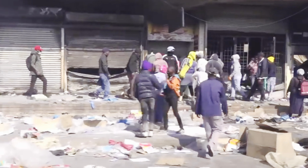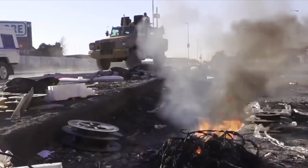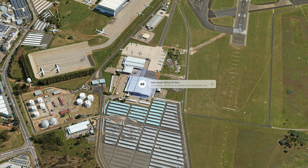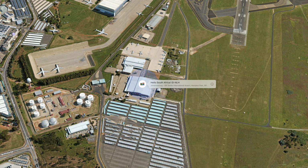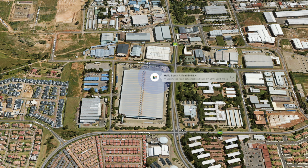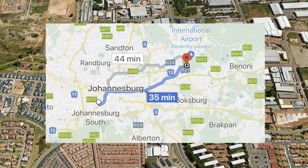Meanwhile, outside in Johannesburg there was a lockdown because of COVID-19 and also riots broke out. What followed the next few months could be best described as South African AirTag ping-pong. After 11 days the AirTag started to move. From the Johannesburg airport it moved to another warehouse in the south of Johannesburg. This warehouse is about a 35-minute drive from the airport.